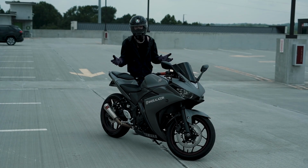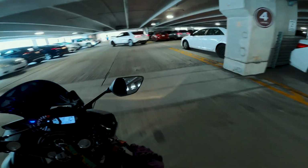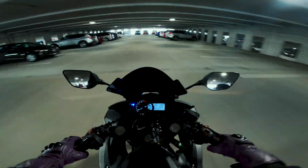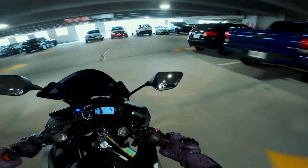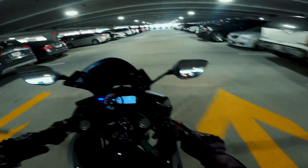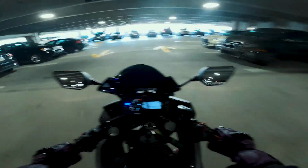All in all, that's about the main differences. Let's go for a ride. Here we go, first ride. So far, like I said, really smooth, really quiet in here. No unnecessary airflow coming in. It fits very, very nice. Especially me, I have a really weird shaped head.